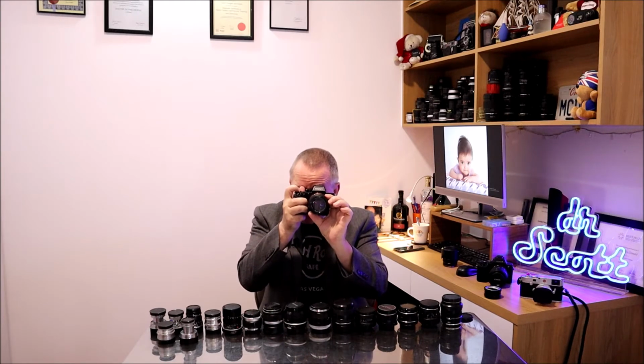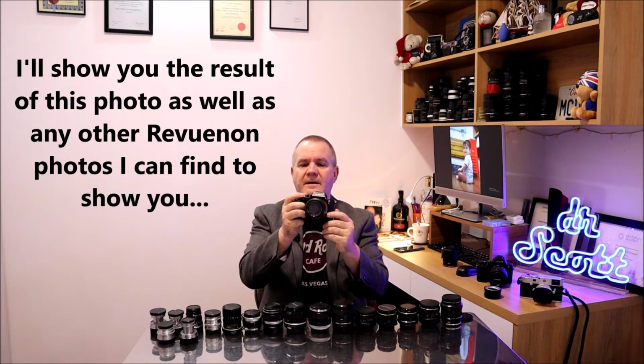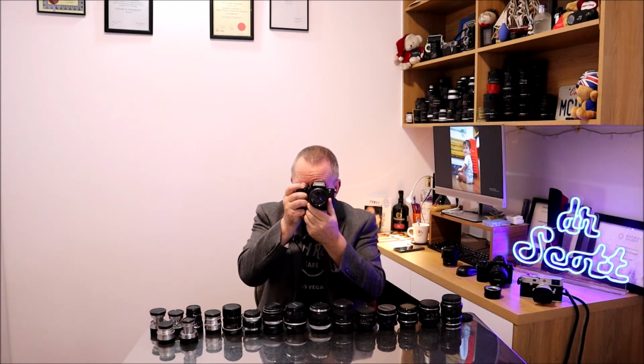Anyway, remember, of course I do everything wide open, but these are manual focus lenses, and so I'm going to get as close as I can to see how sharp they are wide open, because that's also going to make a difference for if I keep it or not. All right, so, Auto Revuenon 50mm 1.4. This is the picture for you.